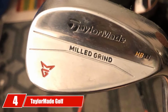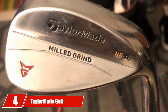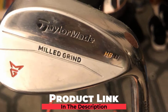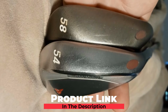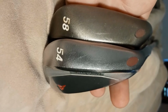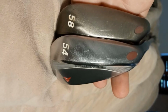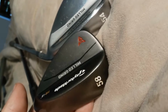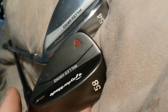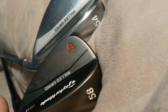Next at number 4, we have TaylorMade Golf 2018 Milled Grind Satin Nickel Chrome Finish Wedge. The TaylorMade Golf 2018 Milled Grind Satin Nickel Chrome Finish Wedge is available in different configurations. You can get it from 50 degrees to 60 degrees with choices of high, standard, or low bounce. It means that users get the chance to tweak the wedge that they use according to how they want to play the game. This caters to different configurations with different angles and bounce according to the user's preference.